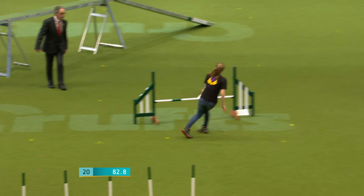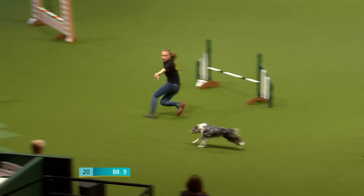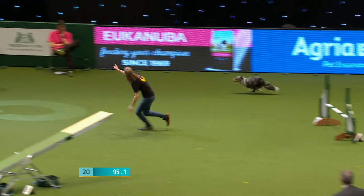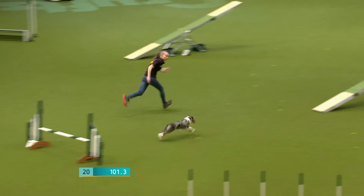Again, first time in the main arena and bursting with pride to be here. Where do you want me to go now? Through the weaves, if you would. That'll go absolutely fine. That was lightning through the weaves. Brilliant stuff. Terrific over the seesaw. Look at the tunnel, in and out in a flash. What a fast dog this is, Indy. Tremendous, low to the ground as well.